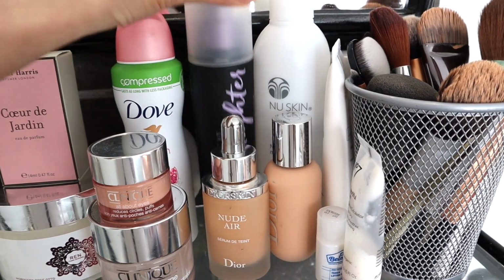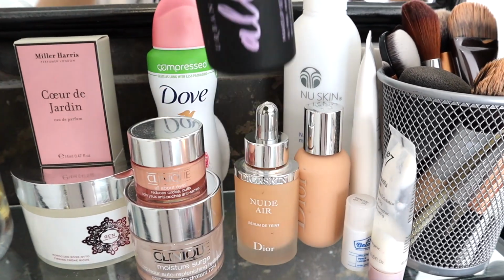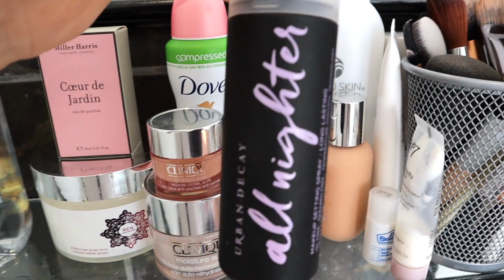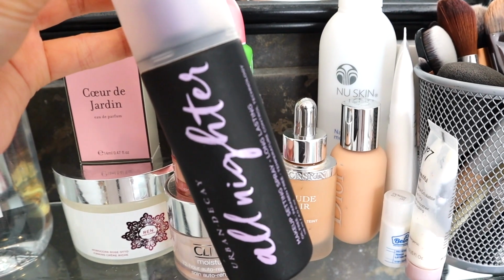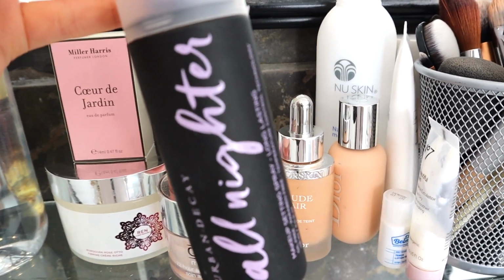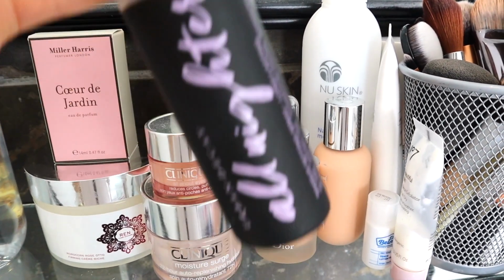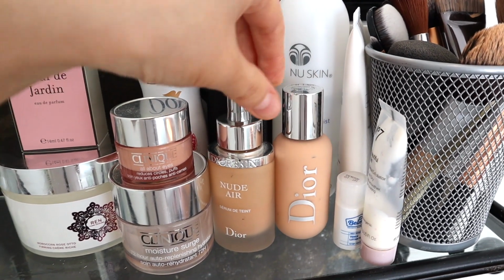This is an Urban Decay All Nighter spray, a setting spray for your makeup that my sister got me, but I don't really need it at the moment. I don't really need makeup on for that long. I don't really go out, I just go to work, so I haven't used this much, so I don't really have anything to say about it yet.